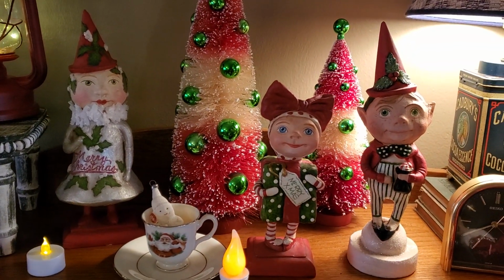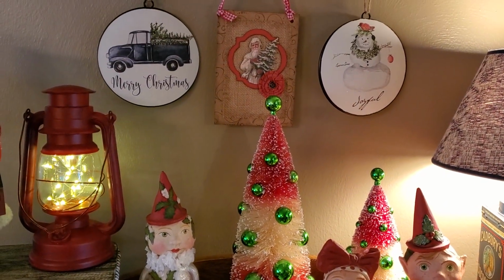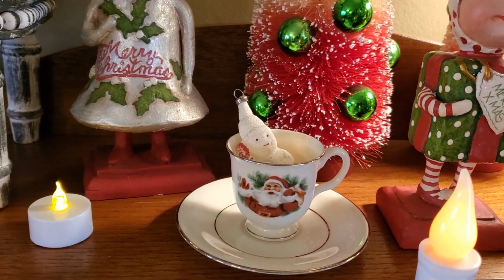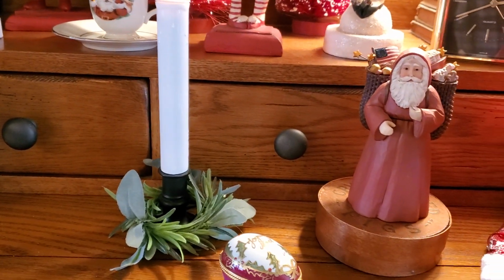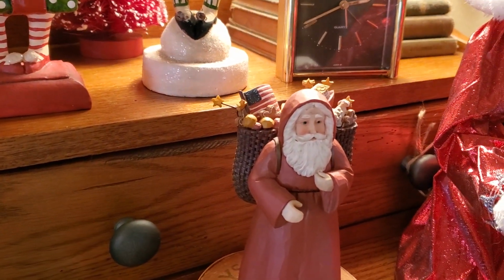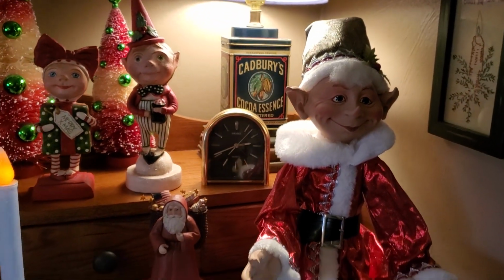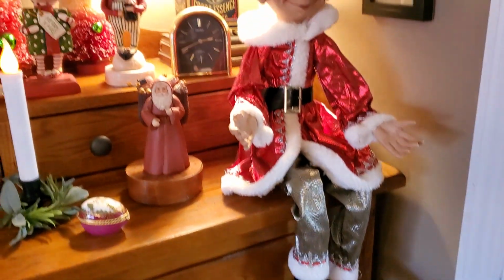Some more pieces that we've had for quite a few years, and I love those bottle brush trees. And this is the little vintage Santa cup and saucer and the little vintage snowman ornament that we've had a long, long time. And this Santa has so much detail on him. And of course, this big elf, John just loves him. We got him when we were visiting the kids one year at Merrifield. We got him half price after Christmas.